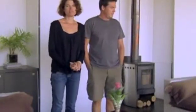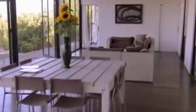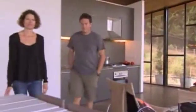Something really important for us was to incorporate local artisan work within our home. So we had these modular couches made in the south out of cane. Cane furniture is perfect here because it can be used both inside and out. This handcrafted dining table was also made locally using area pine trees.